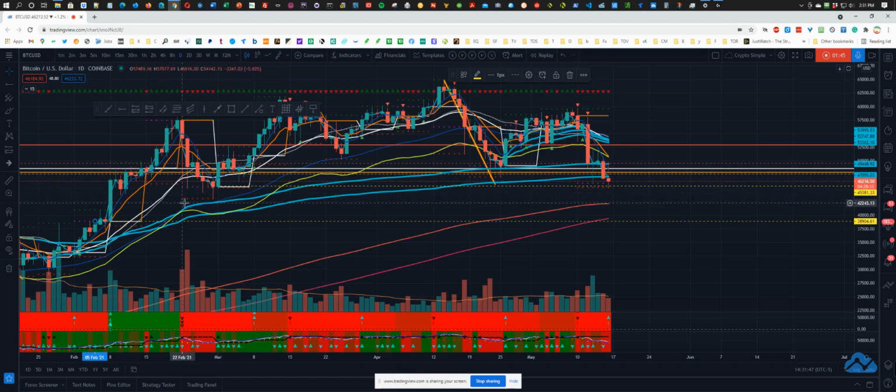So we're already beyond that. If it does close below this weekly open here, then you can pretty much say that this test has failed. The next test that you'd be looking for is the breakup candle open here, and that aligns with a weekly open as well. And as you can see, it nicely aligns with the 200 MA.